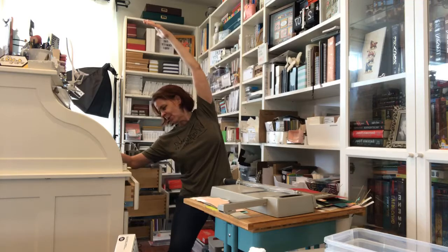Oh, that feels good. Let's do it one more time. Slowly through the middle, look up, look forward, look down. Good. Bring the head back to forward. Beautiful. Sit all the way up and then bring that arm down. Pause. Roll both shoulders. Okay, I'm going to slide my chair over for the second side.